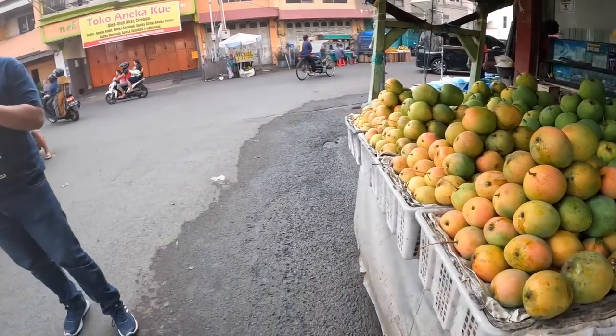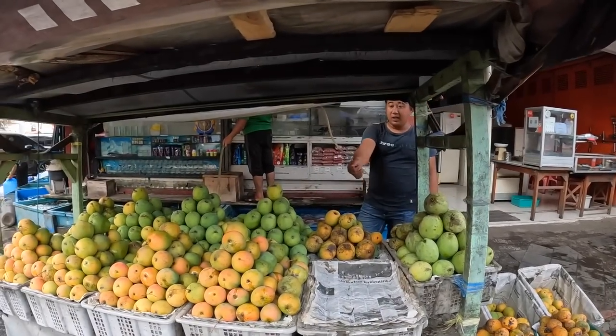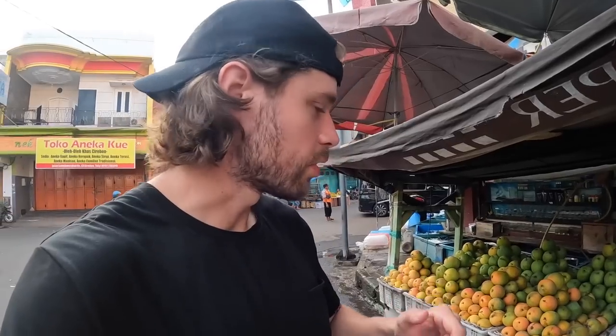Is it like a sweet mango? Really, really sweet? You want to try? Yeah, do you got a piece? Pisau, bisa makan, pisau, yeah. Sekilo berapa? We're gonna get a sliver just to try it. I mean, we're here, might as well, right?